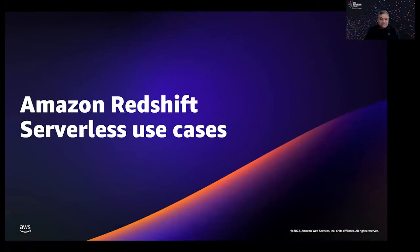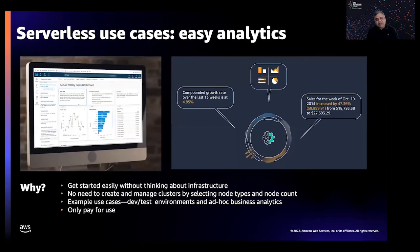All right. So next, let's switch gears and talk about some of the use cases of Redshift Serverless. Let's talk about where we see customers using Redshift Serverless. The first use case that I start with is easy analytics. As we said, with serverless, it's the easy button around getting started with data warehousing. So you don't have to worry about picking instance types, the number of nodes and things like that. You simply go to your console, you pick the defaults, and you have a serverless data warehouse up and running in a few clicks, if you will.